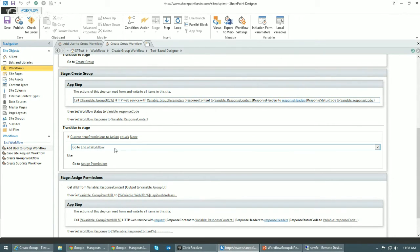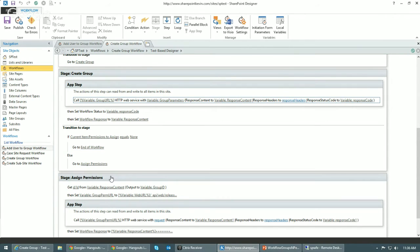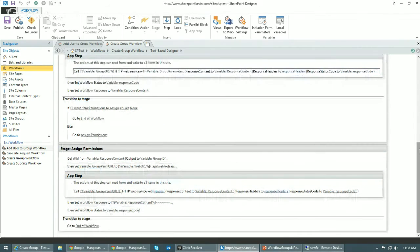Then if it's none, we don't need to go to our next stage, which is assign permissions. However, if it's anything else, then we're going to go ahead and go to our next stage and assign permissions to the group that we just created.